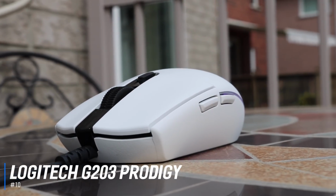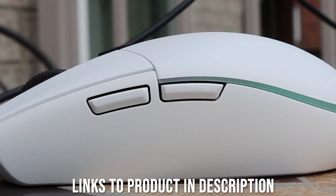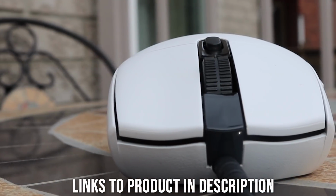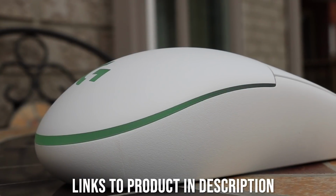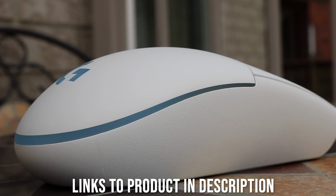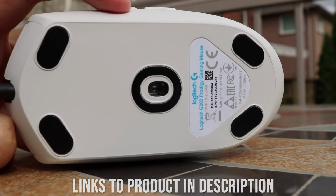At our final spot, coming in at number 10, we have the Logitech G903 Prodigy. You can find a lot of decent, no-name brand gaming mice on Amazon for less than $20, but it's worth spending just a little more for the Logitech G903 Prodigy, also called the G102 in some regions. With this mouse, you'll get Logitech's fantastic, reliable build quality, good gaming driver software, and a tried-and-true mouse shape.